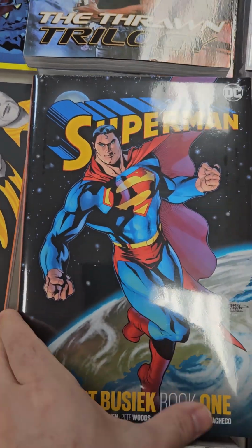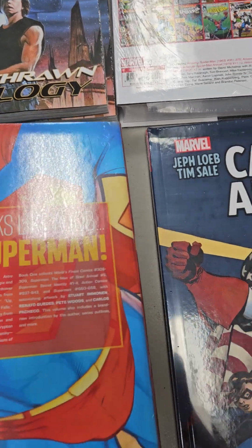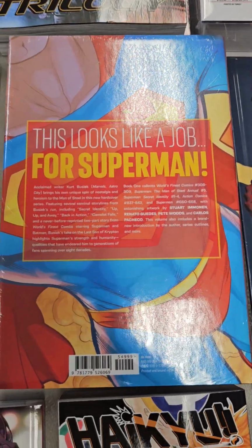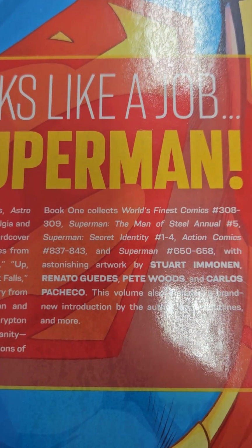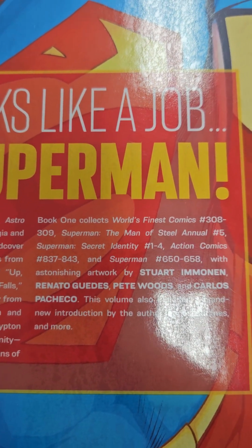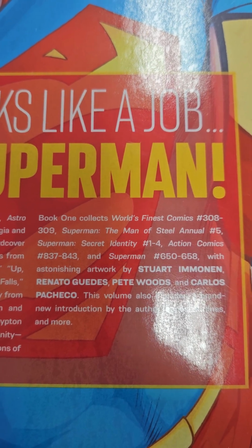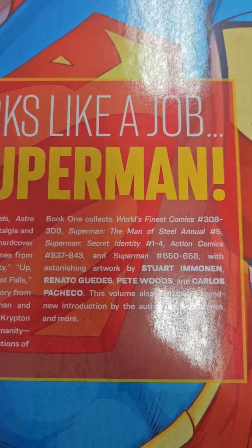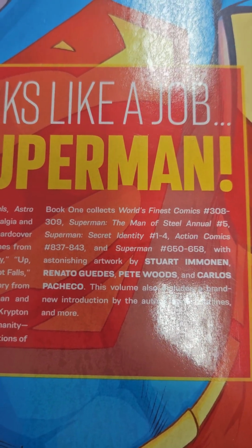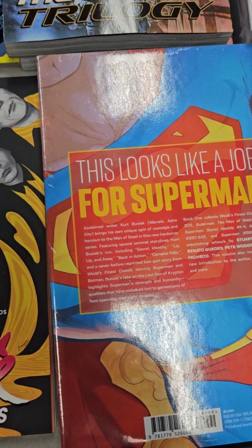All right, back to DC with their second and last thing this week. We have the Kurt Busiek Superman in a giant hardcover. So this is reprinting some of his long run on the book. You get World's Finest Comics 308 and 309, the Man of Steel Annual number 5, Secret Identity, the miniseries 1 through 4, Action Comics 837 through 843, and Superman 650 through 658. So this was a really good run, really good art in that. I would recommend that.